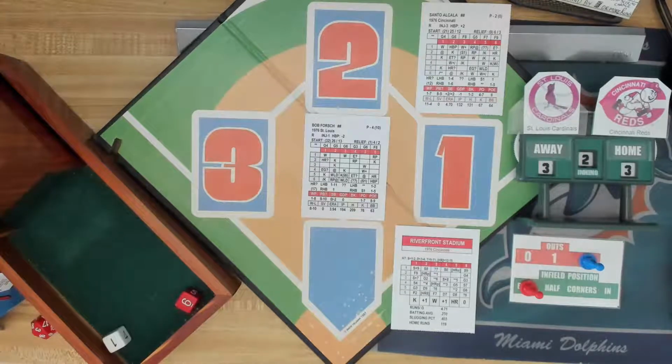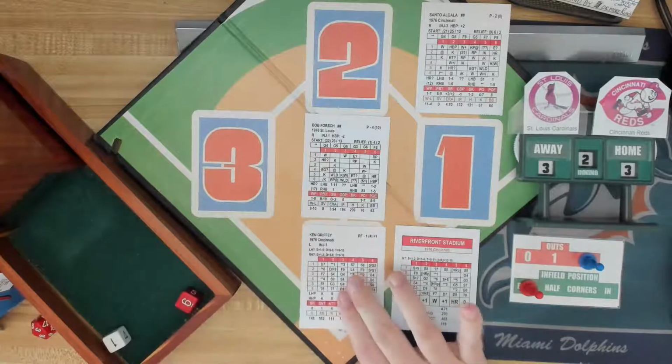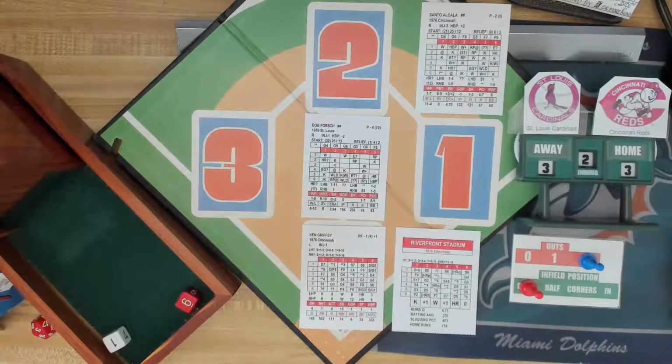Nice throw by McBride. The next batter will be Ken Griffey. There's no injury on the play according to the braille play chart, so nobody got hurt. So Griffey will bat. Griffey is 0 for 1.